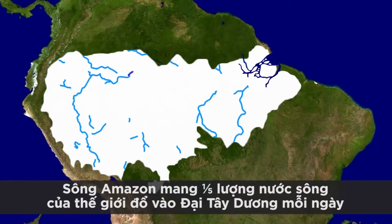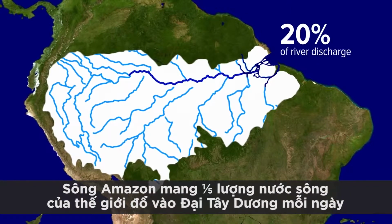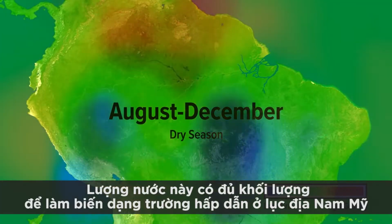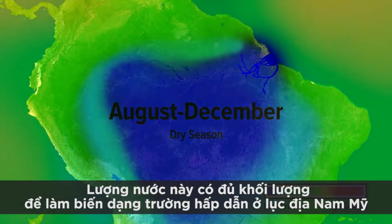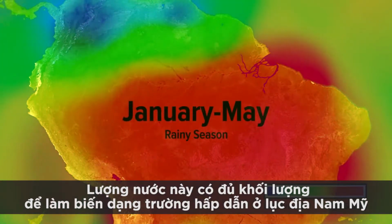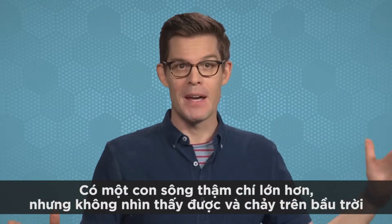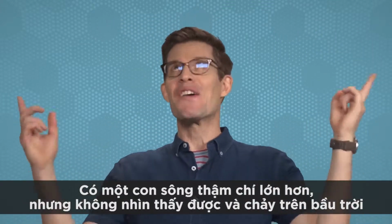The river basin feeding the mighty Amazon carries 1/5 of Earth's river water into the Atlantic Ocean every day. This water adds enough mass to the continent that it distorts the gravitational field over South America. But the river at the center of this is not the biggest river on Earth. There's one that's even bigger, but it's invisible, flying around in the sky.